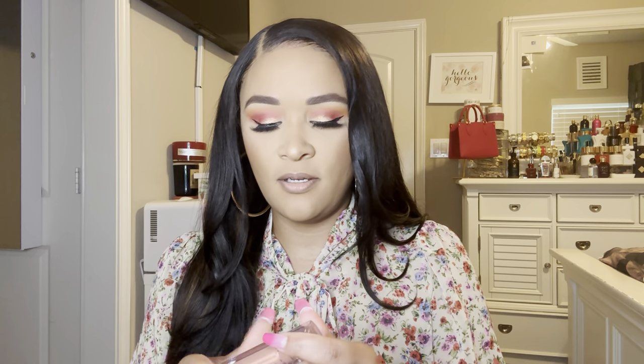I have on the honey shade now, but I've already been talking and it's kind of going away. But no time like the present to reapply. I'll show you guys how it looks. Yeah, so, perfect new peachy gloss.